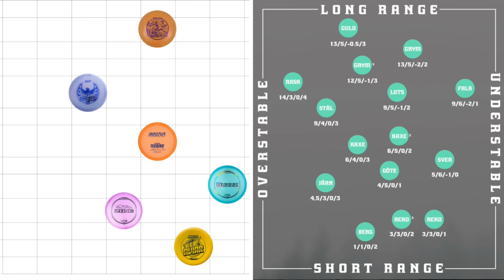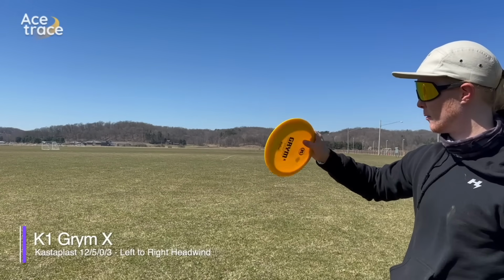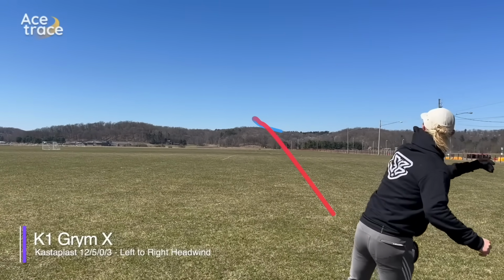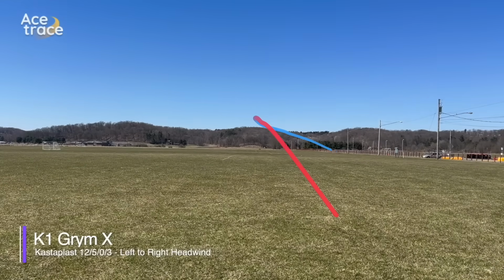But if we take a moment to compare Kastaplast's lineup from 2020, 7 years after their first approved mold, you'll find that the only disc they had in their lineup that matched one of these was the Grim X. But as we found out in our very first Flight Numbers Don't Matter video, the Grim X was one of the most understable 12.5 -1.3 rated drivers around, and it's also since been discontinued.